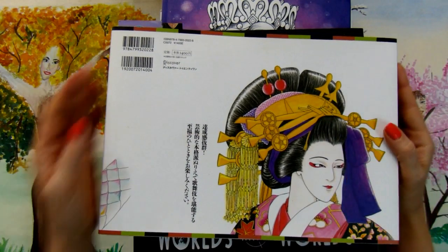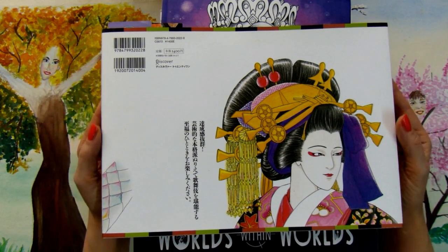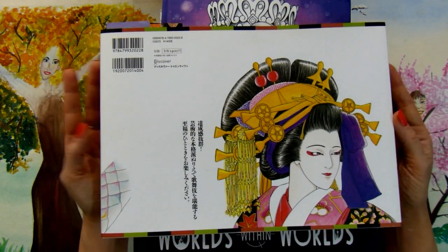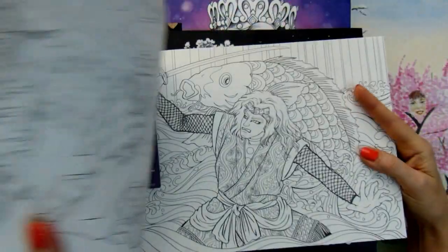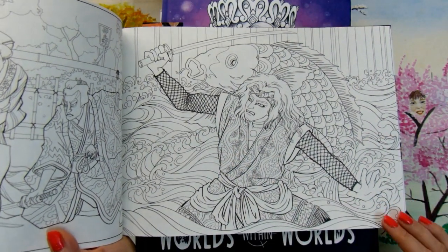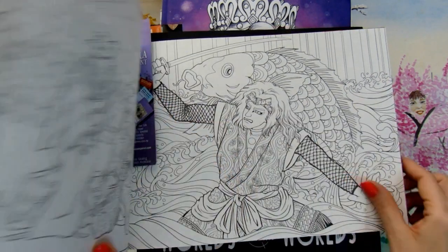Another coloring book that I haven't colored anything yet, and I've had this book for maybe 2 years now, and I love it, but for some unknown reason I can't start coloring in it. It's Kabuki Theater, a Japanese coloring book. There are a lot of illustrations with weapons, but I do like this one. Somehow it appeals to me. I like this fish in the background and the guy's outfit. Yeah, maybe.